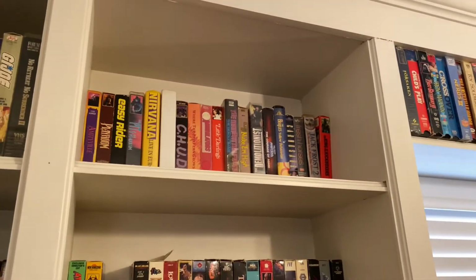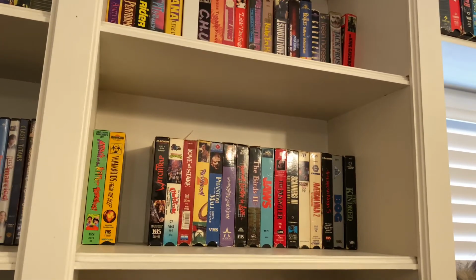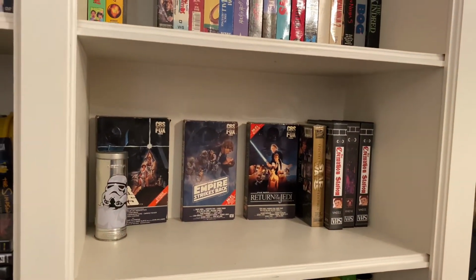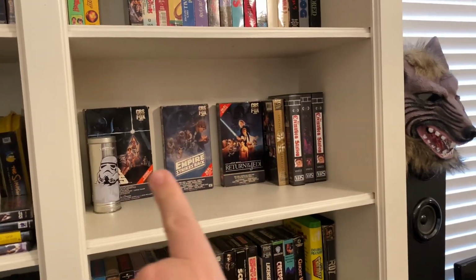DVDs, tripod, VHS with some blank spots there. I need to put some stuff back in. Little Star Wars sets, the original. The way Star Wars is meant to be viewed.